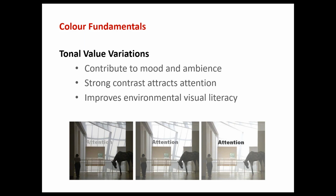So having a look at these images on the screen, variations in tonal value can draw attention to different elements in each image, from the figure and horse sculpture on the left to the word attention on the right.